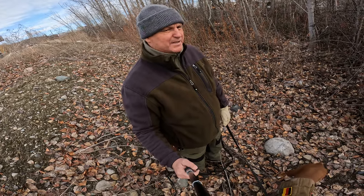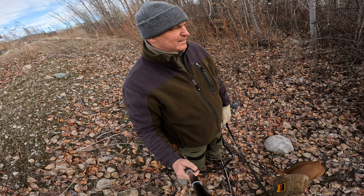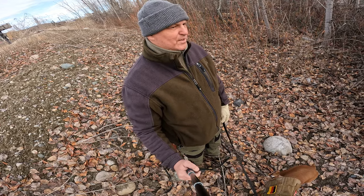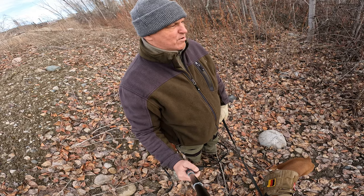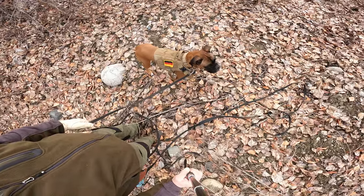Like I promised last week, I want to go to this little creek on the outlet from Duck Lake, Ellison Lake, down to Wood Lake, just to check and take a look at how blocked this particular creek is. So Bandit will help me with that.